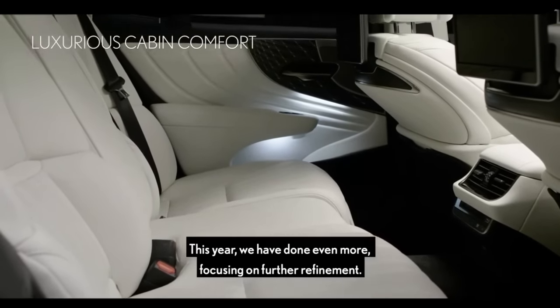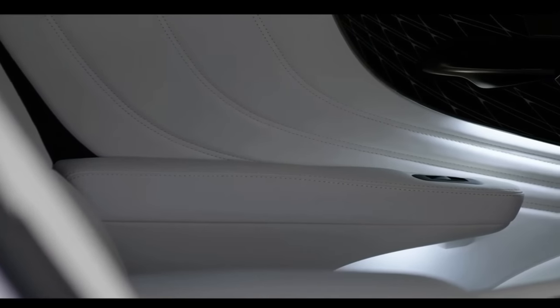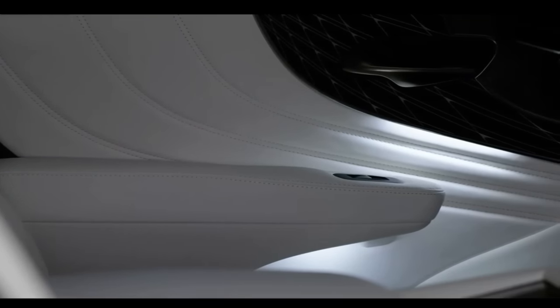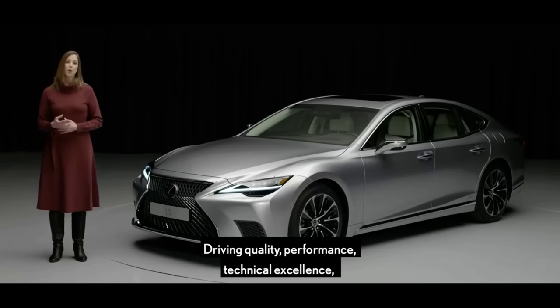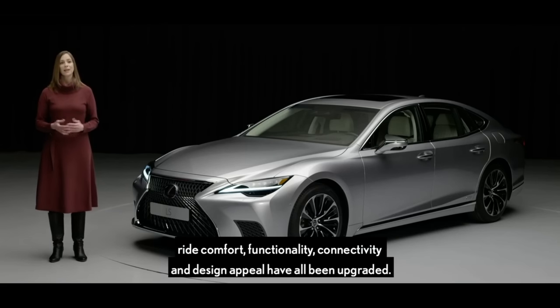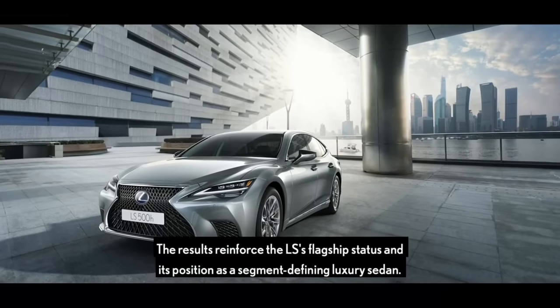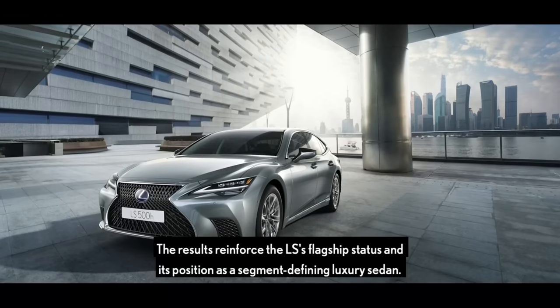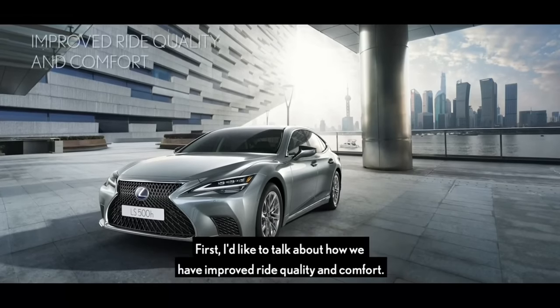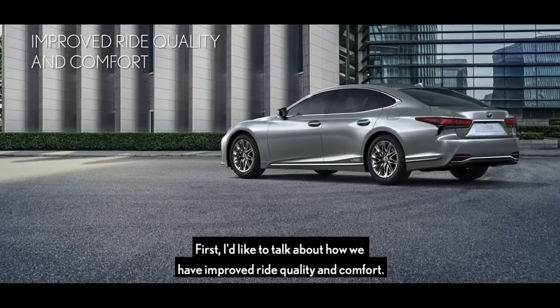This year, we have done even more, focusing on further refinement. Driving quality, performance, technical excellence, ride comfort, functionality, connectivity, and design appeal have all been upgraded. The results reinforce the LS's flagship status and its position as a segment-defining luxury sedan. First, I would like to talk about how we have improved the ride quality and comfort.